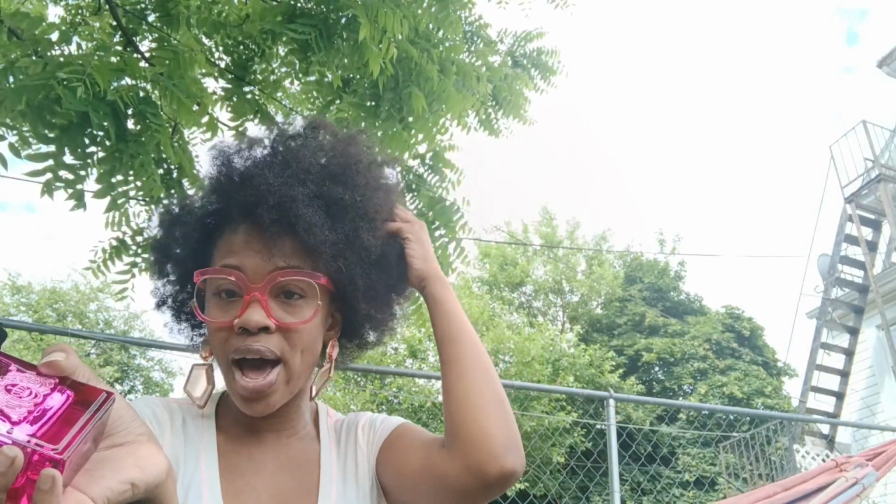Oh my God. Now, usually Juicy Couture bottles are beautiful. Oh my goodness, look at my hair. My hair is all over my head. I took it out, I have to redo it. Please excuse my little bush.